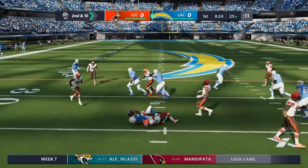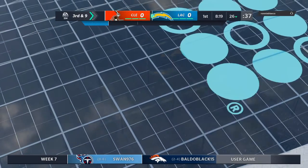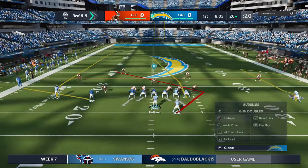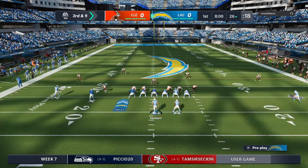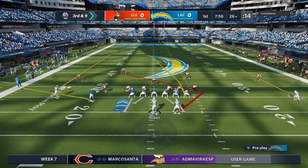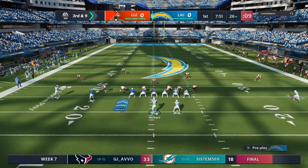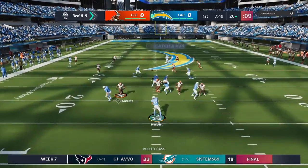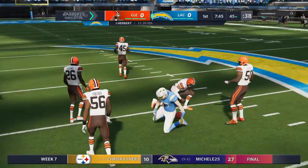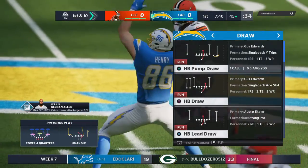First carry now for Gus Edwards. And nothing doing. He's immediately taken down at the line of scrimmage. No gain on the play there, so that doesn't help. Now they're looking up at a 3rd and 9 situation. Brings up 3rd down and 9. A shotgun snap for Herbert. And they'll get it all the way up about 5 yards shy of midfield. Nice 3rd down conversion and even 20 yards.